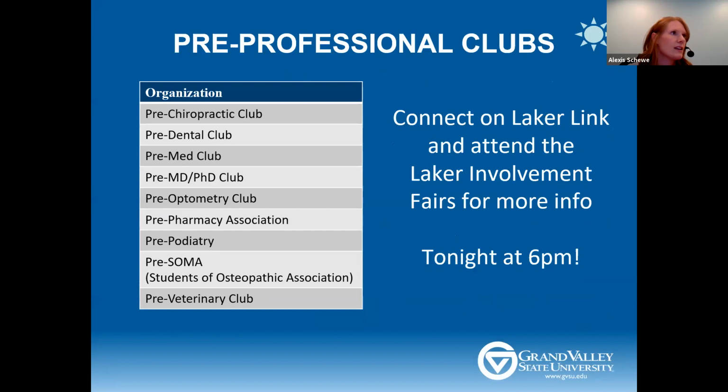And then on the next slide, I just wanted to give a plug again for Laker Involvement Fairs. I mentioned that we have clubs for all of our professional areas. You'll see on screen, there's a list of all of the pre-professional clubs. Most of them are self-explanatory. I do want to make sure that anybody who's interested in osteopathic medicine knows there's the pre-SOMA club, and then there's also the pre-med club, which is the general medical club.